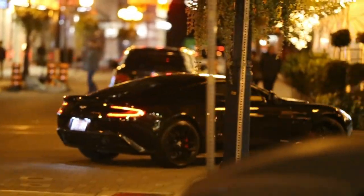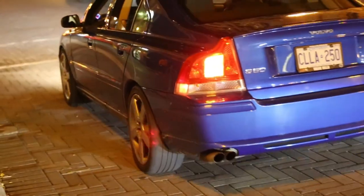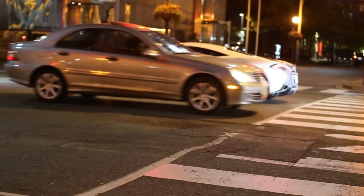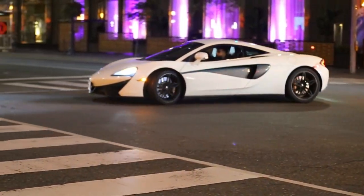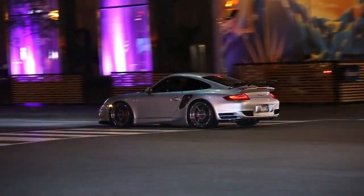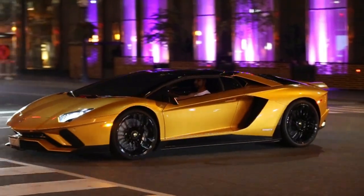Black Vanquish. One rev for Halloween, dude. Sick. Yeah. Sounds good, too. F430. I love that. The sickest S on the planet.